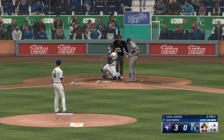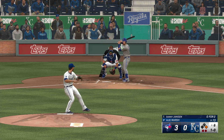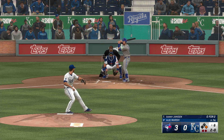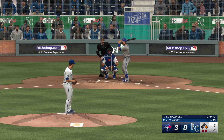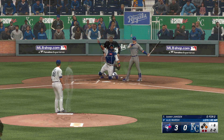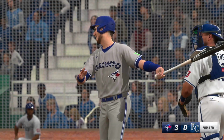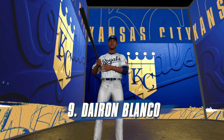That one not close, and that is ball 1. And downstairs. Next offering is in for a strike. Top of the zone for a called strike. Got him swinging for the strikeout. Had him out front for strike 3. So it's no runs on no hits, no errors, and 1 left on.